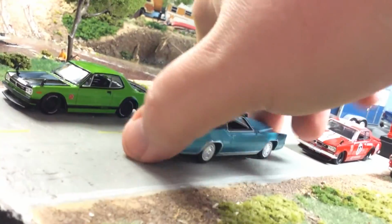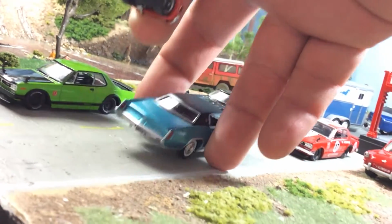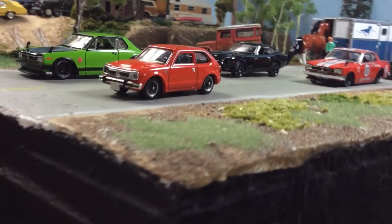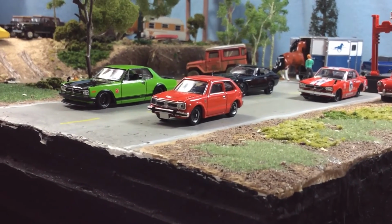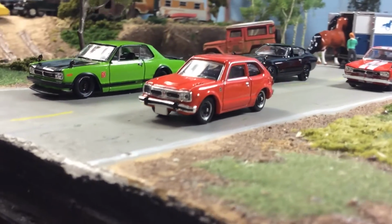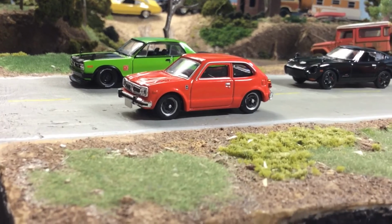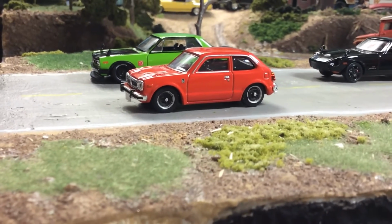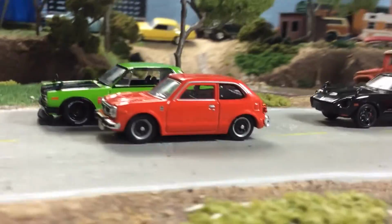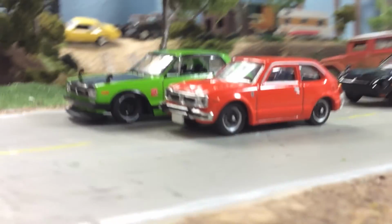I also have a first gen Honda Civic hatch. You guys ever seen one of those in 1 to 64 scale? I believe that Konami's the only one to ever do it outside of Tomica. Although, Kyosho might have done this one. Really cool looking little Honda Civic. As true 1/64 scale. Just to give you an idea, proportionately, it's a very small car.